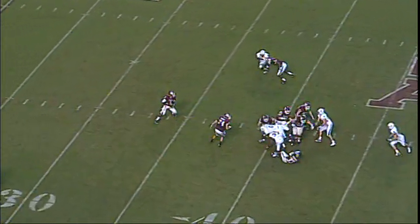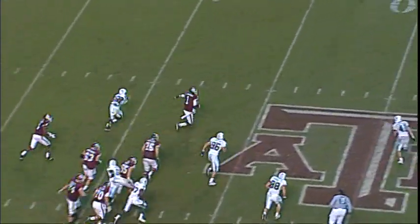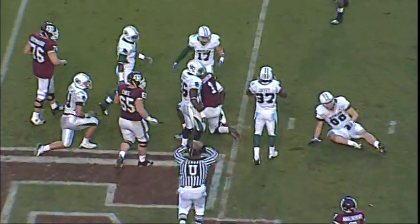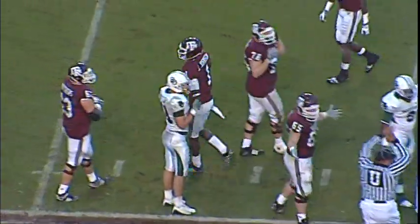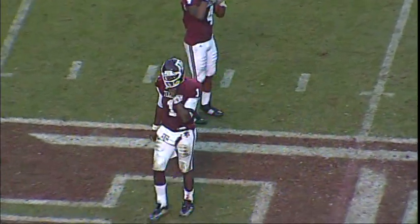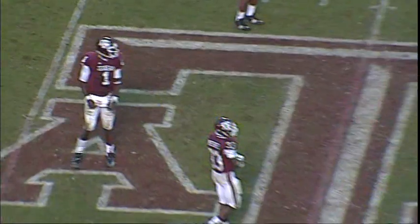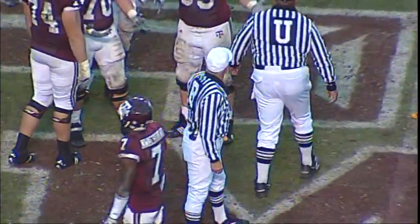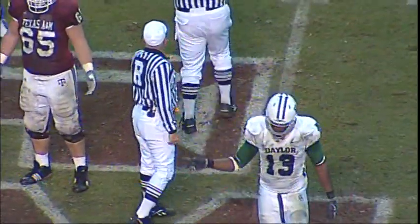Shotgun again. Gerard drops back. He's got good protection. Now he sees some daylight. He's decided to run. He's got a first down. He goes down at the Baylor 40. There's a late flag. Right, I don't know what that is. At the 45-and-a-half, Gerard Johnson just carried. And he got 10 right there. That'll force him up to 13 carries, 71 yards. Mentioned earlier.